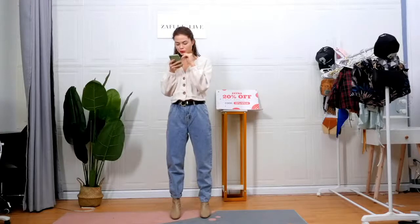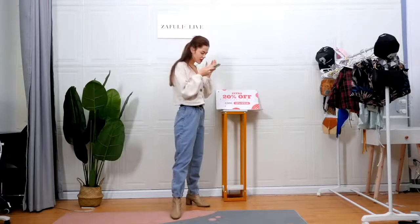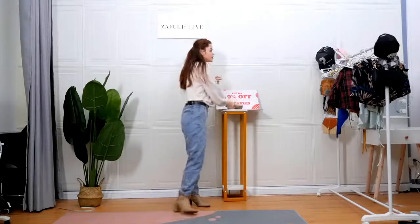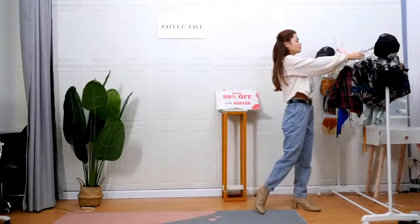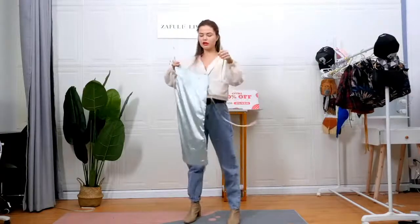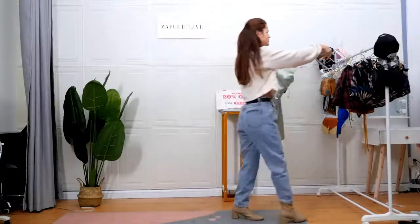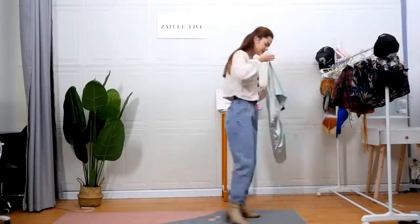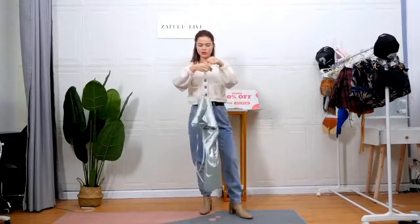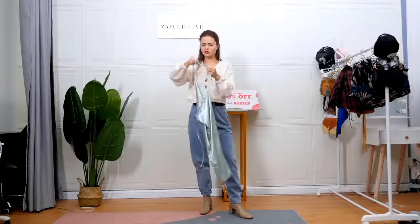I can't wait to see the dress. So let's check the dress. I would like to change right now, so stay tuned, stay with us. It just looks really great. I love the silky material, and I need to fix it a little bit right now to feel more comfortable.